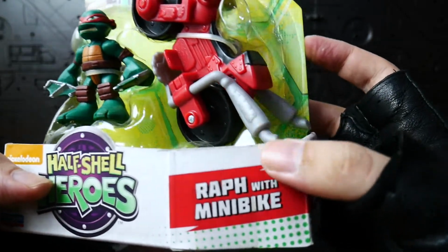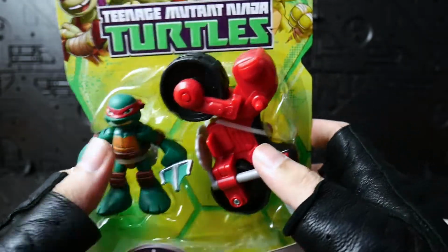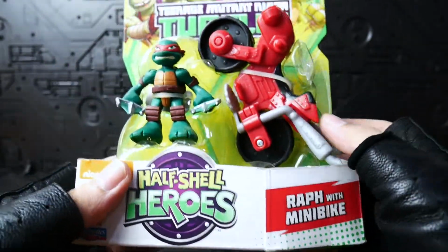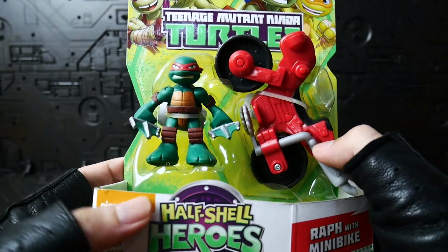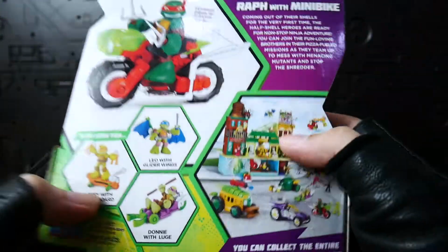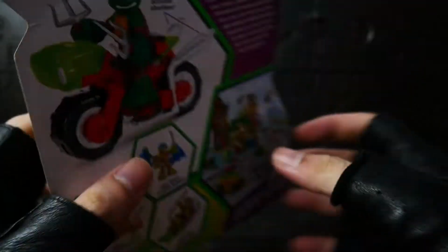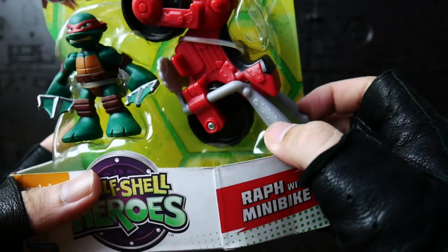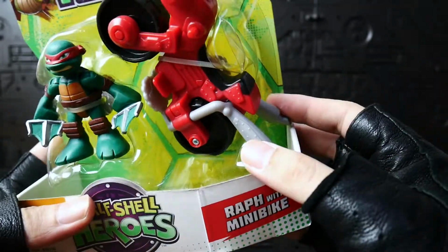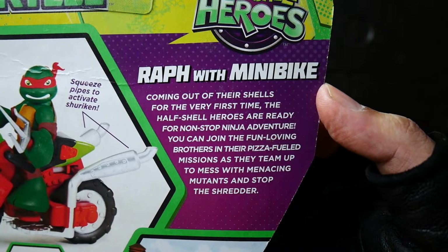Next is Raph here, Raph with Minibike. So I think that's supposed to be Raphael. They shortened the name, I guess. Okay, anyway, same style packaging, open, you can see them. At the back, a bit of feature explanation. Squeeze pipes to activate shuriken. Okay, I guess it means this. A bit of description. If you want to read, you can pause now. All right, let's just continue.